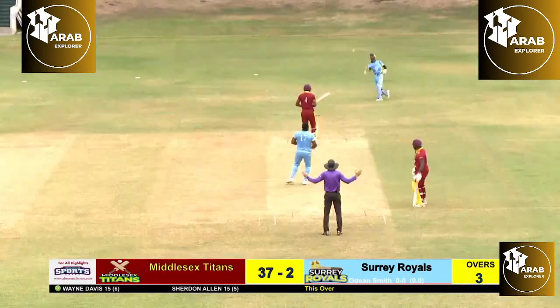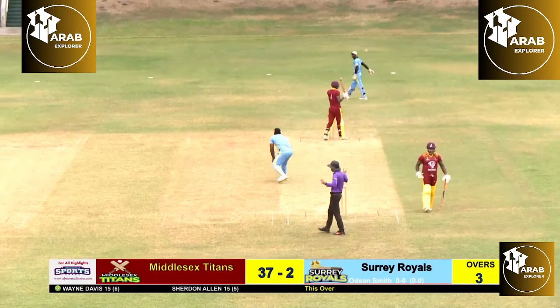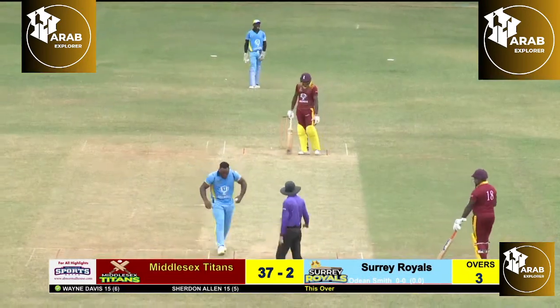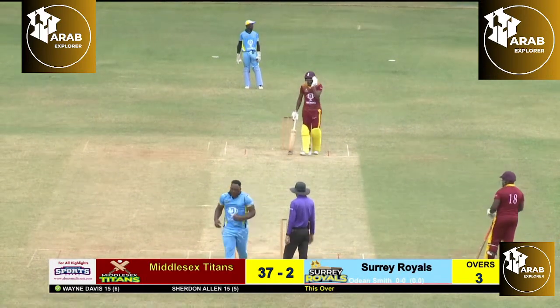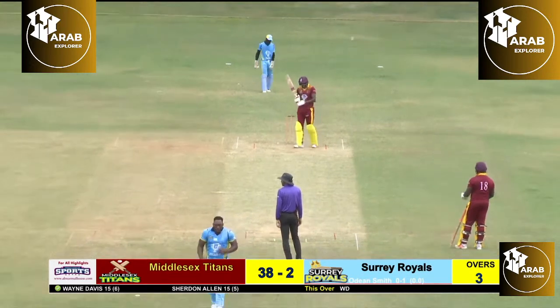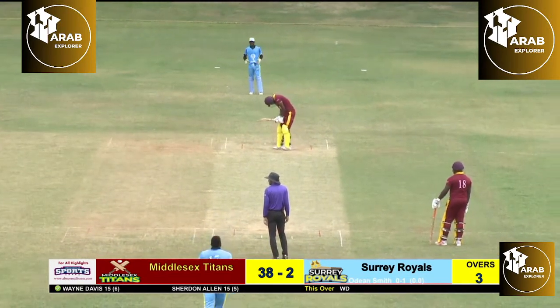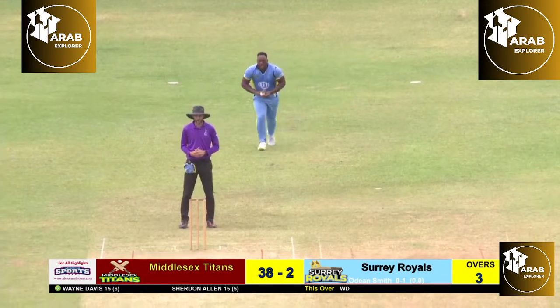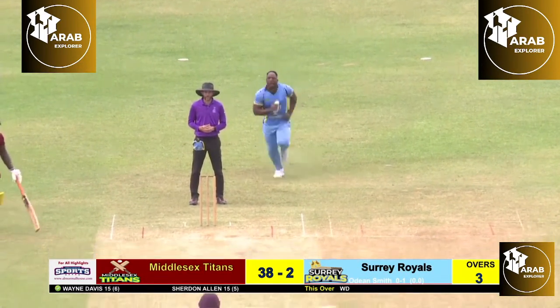Davis is getting a wide delivery down the leg side from Smith, and quite rightly signaled by Chris Taylor, that's the umpire in the purple shirt. The fact of the matter is, though, you see the ploy by Smith, the ball into the pads of the right-hander, and that's Davis. So let's see that second delivery. Will it be outside the off stump or into the pads? That was his intention.